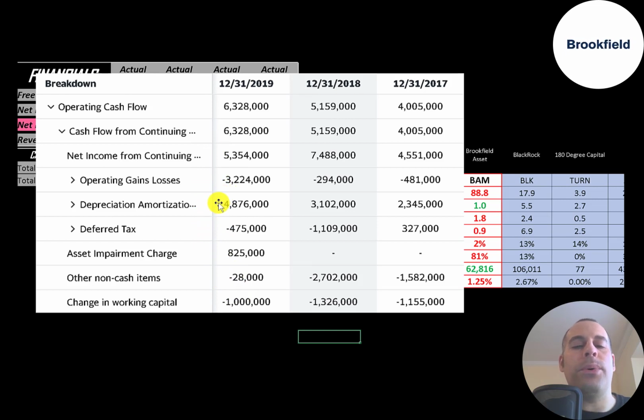They passed through a $4.9 billion depreciation expense. That brings down their net income $4.9 billion, but it doesn't affect cash flow, so we add it back here. They also passed through $800 million asset impairment. An asset impairment is when you decrease the value of an asset on your balance sheet and pass through the loss onto your income statement. They also had negative $1 billion in changes in working capital. Even though they reported a $5.4 billion profit, they actually generated $6.3 billion of cash flow.